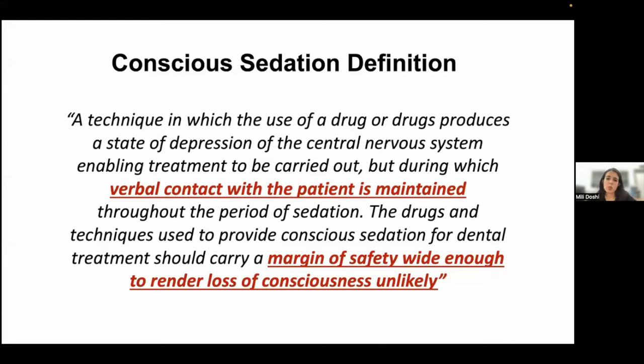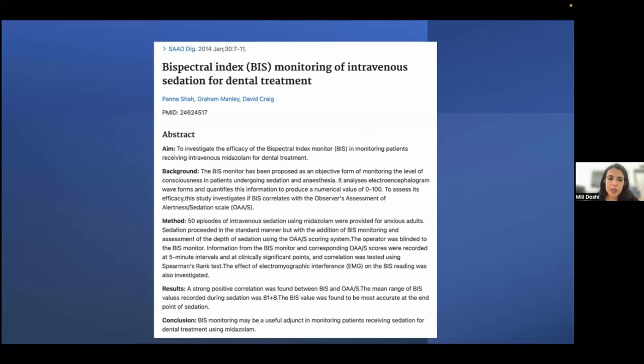So BIS monitoring is a way in which we can complement what we're doing clinically, and it can check. So actually, this patient's BIS monitor is a 70 reading. That must mean they're at a good level of sedation. My good friend and colleague Hannah did a study back in 2014, looking at bispectral monitoring for sedation for patients with anxiety. What she found was a good correlation between when she thought she was at the endpoint and the reading. And one of her recommendations was that we do the study again, but looking at patients who were non-verbal.